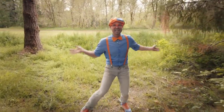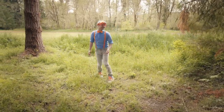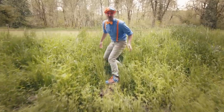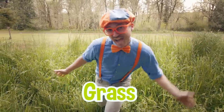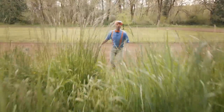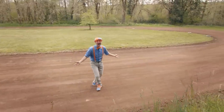Whoa! Hey! It's me, Blippi, and I'm just out exploring today. Wow! What beautiful land this is! Hey, come on! Look at all this tall grass! I wonder what's on the other side. Whoa! Check it out!